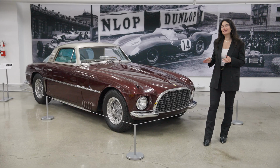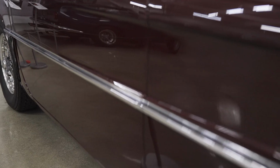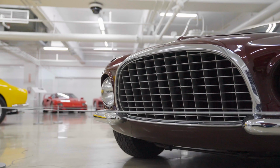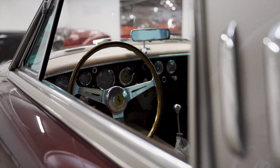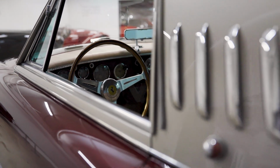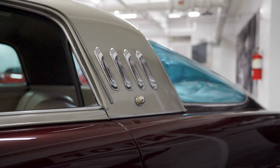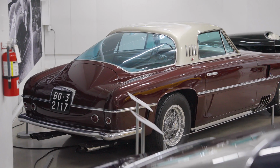This is a 1954 Ferrari 375 America. Only 3 of these were built by coachbuilder Vignale, and 8 more were styled by Pininfarina. The denomination America suggests that this car was from its conception intended for the US market, and its line suggests a non-European appeal. The two-tone paint is a testament to that. And look how beautiful this rear glass is.